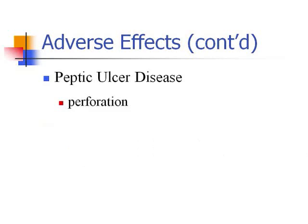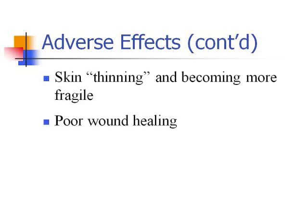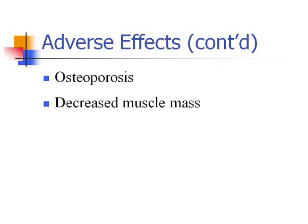These drugs make people prone to peptic ulcer disease, and beyond that, they tend to perforate that ulcer, which is an absolutely life-threatening emergency. Skin gets thinner and becomes more fragile, and there's poor wound healing. It puts people at risk for osteoporosis and decreased muscle mass.